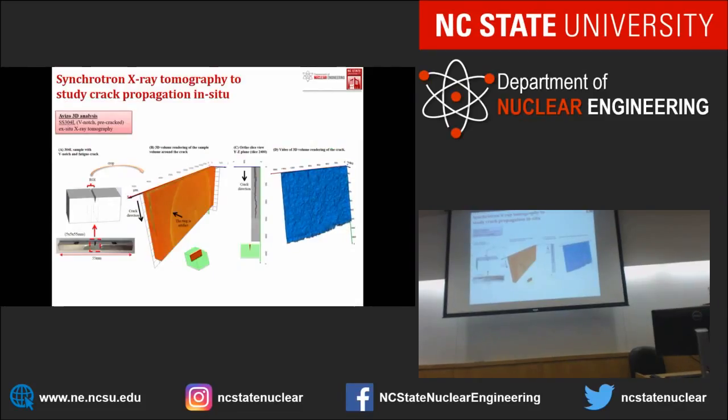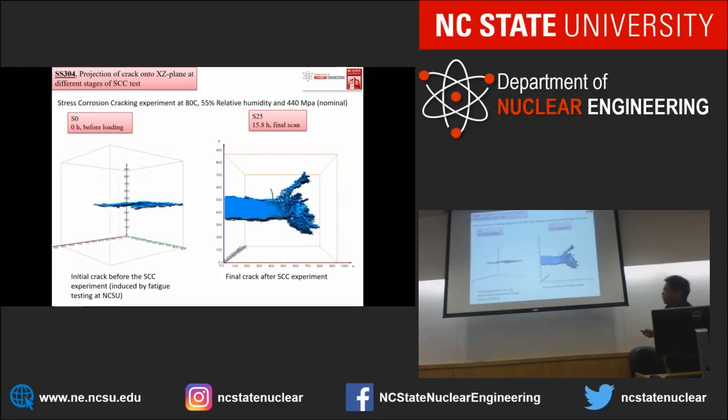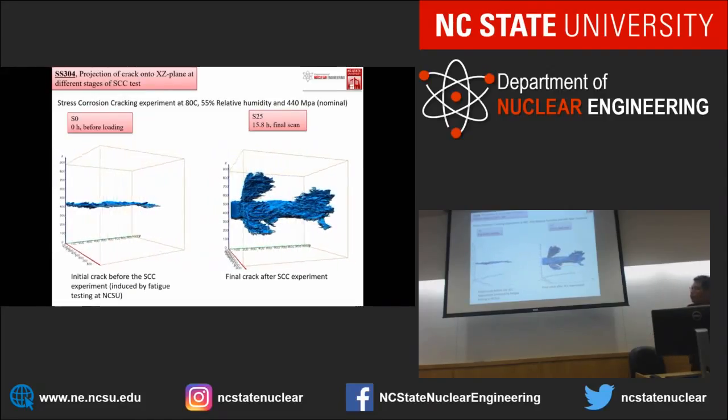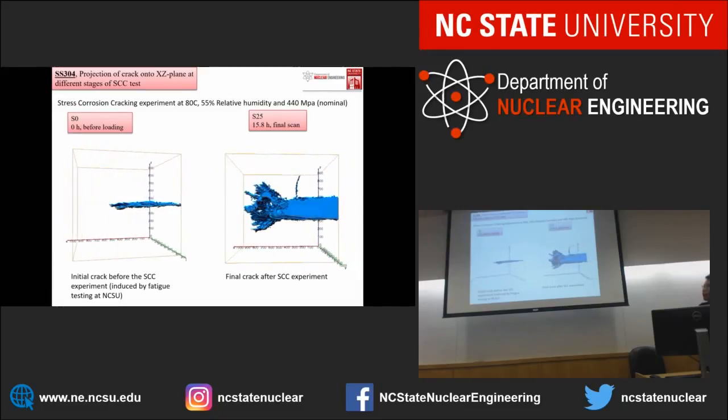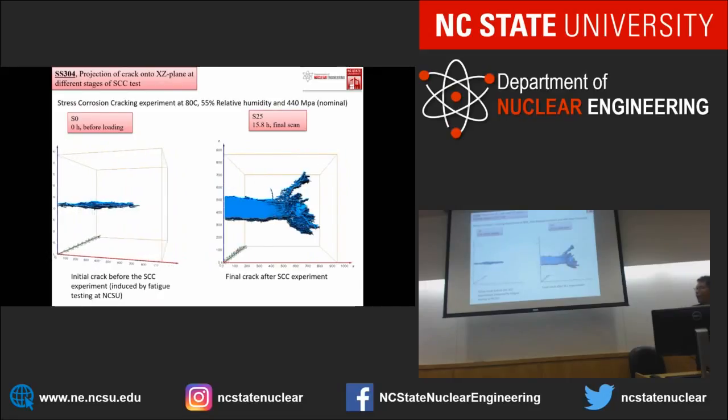So, like here, we tested some stainless steel which had been pre-cracked at NC State by fatigue, and the tomography data generate a 3D reconstruction of the shape of the crack. And if you compare the shape of the crack before and after the experiment, we can figure out that the crack finally opened up and created some branches of small cracks due to the stress corrosion.